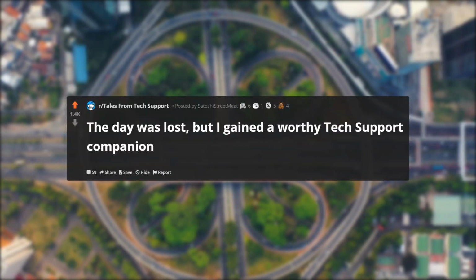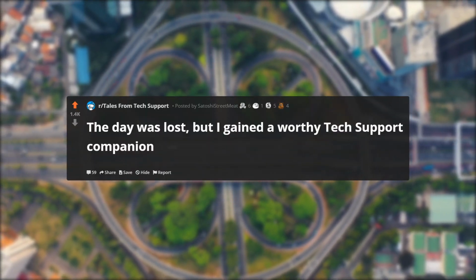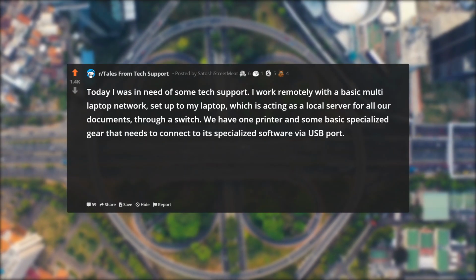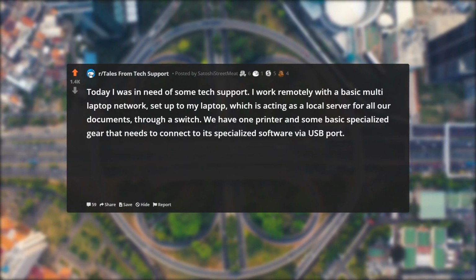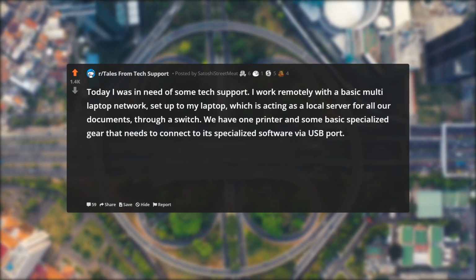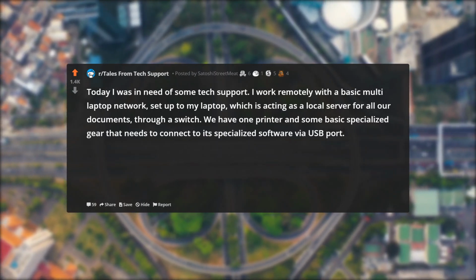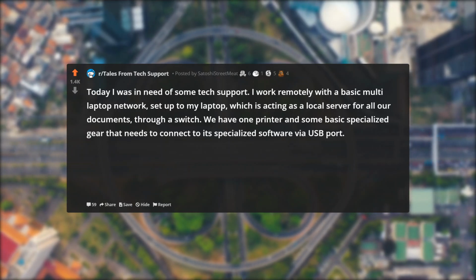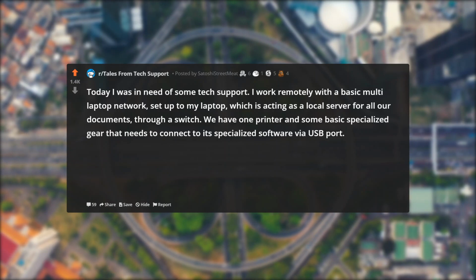So let's get started. The day was lost, but I gained a worthy tech support companion. Today, I was in need of some tech support. I work remotely with a basic multi-laptop network, set up to my laptop, which is acting as a local server for all our documents, through a switch. We have one printer and some basic specialized gear that needs to connect to its specialized software via USB port.